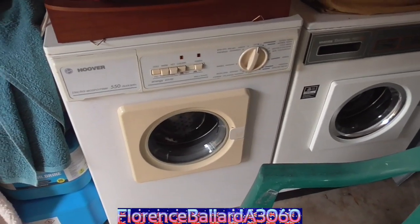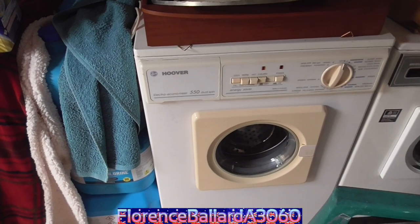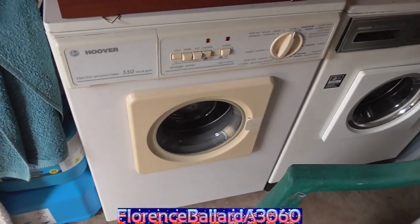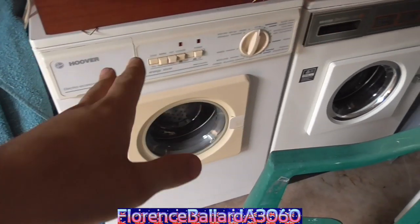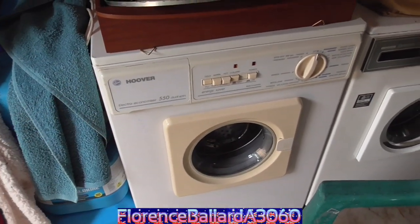Before you ask, you must have seen in the intro, yes, I have been given this machine to replace the A3060's tub with. It's a Hoover Electro Economizer 550 Joule spin. But actually, after I replace the parts, I'm going to try and mend the tub on the A3060, and I'm going to try and keep this machine.